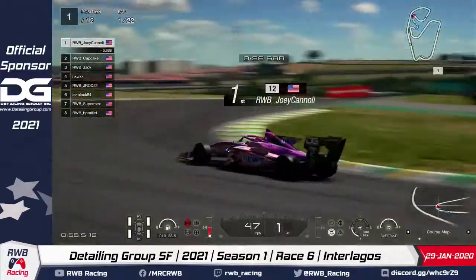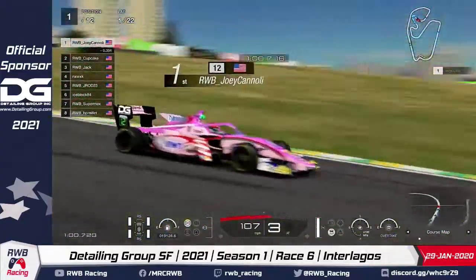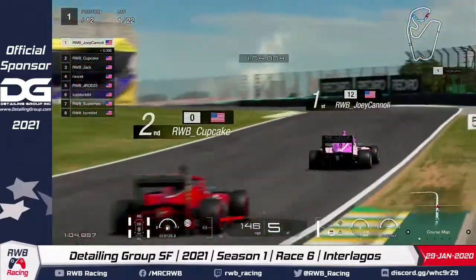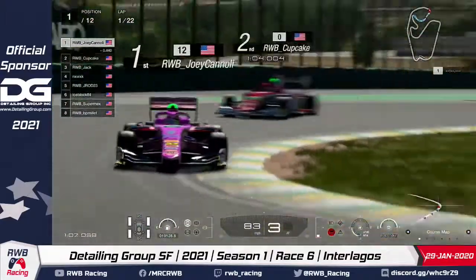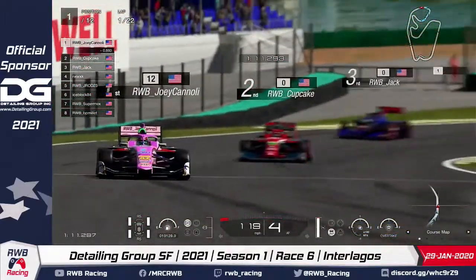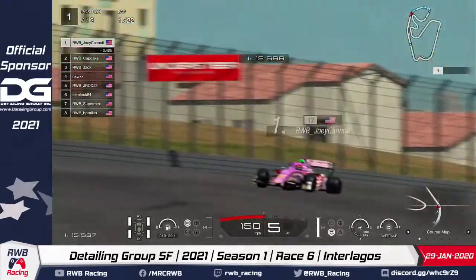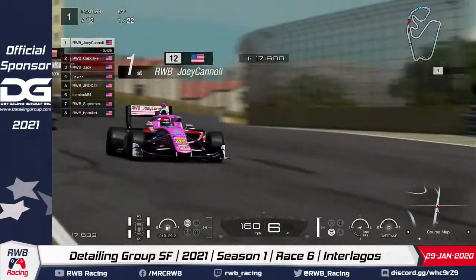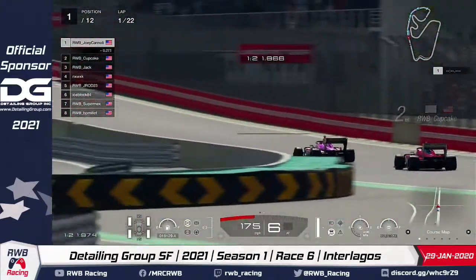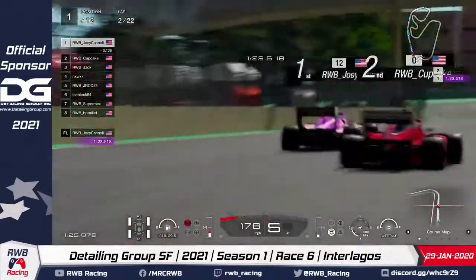Sorry, taking a look at what's going on here at the back of the field. So far, everything looks clean. Everyone's spaced out pretty quickly already. Joey Cannoli is looking pretty strong. He must have been practicing a while. And is he gonna come across the line for the white for the first lap? It looks like he will. And it looks like everything is going okay.